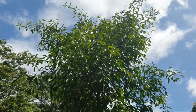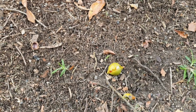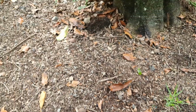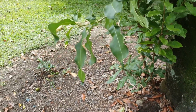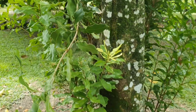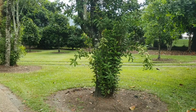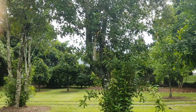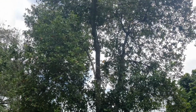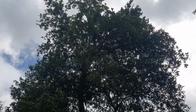Pretty tree, isn't it? I recognize this one. It doesn't have a label, but we have a couple of these. I can tell by the fruit. See if you can guess before I tell you. And I can tell by the leaf that this is a macadamia nut tree. Look at that trunk. I'm excited that the sun came out. Look at this macadamia nut tree in all of its majesty. I'd tell you the variety, but it doesn't have a label.